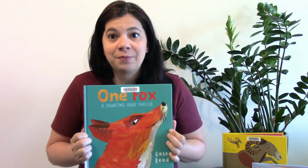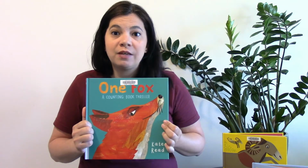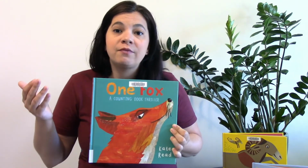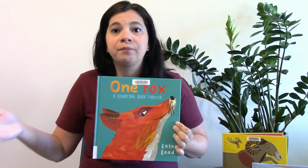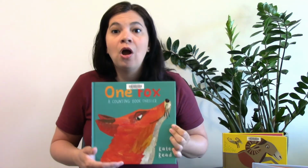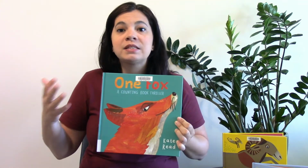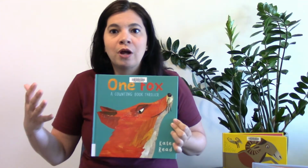Here's how you participate. You can go to your local branch and they have information to give you about the challenge. You can also go to our website at www.ocl.net, programs and events, and a drop-down menu comes down that says 1,000 Books Before Kindergarten. That'll lead you to our website page that has information about how to register on Beanstack. Beanstack is a virtual platform that allows you to log your reading and celebrates milestones by giving you badges when you read 50 books, 100 books, 200 books, etc.